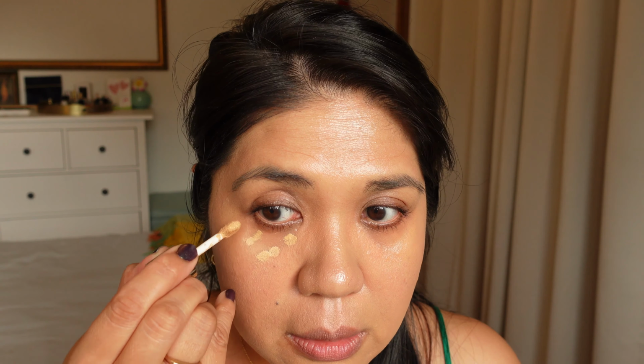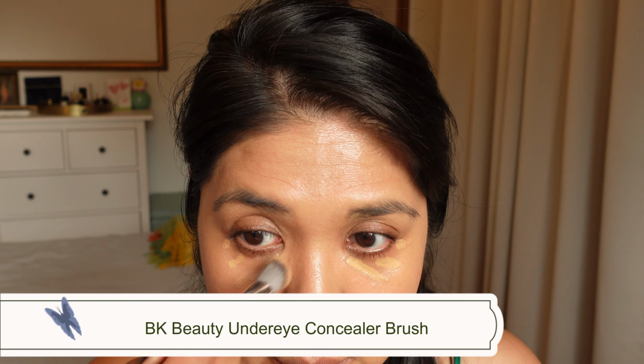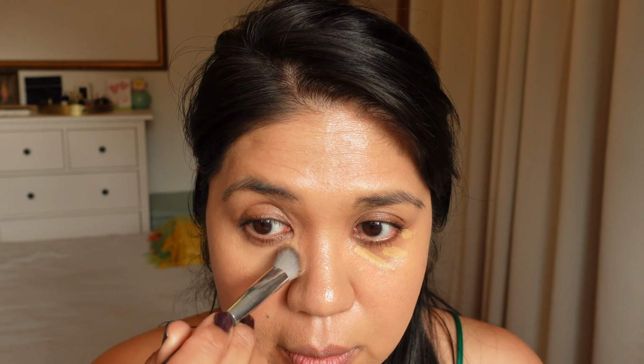So I'm just going to do dots. And then let me do kind of a spread of some here. These are two ways I'd put on my concealer. I would say this is medium pigment. It's not super emollient. I bet this is the kind of concealer where you wouldn't have to powder it down if you didn't want to. Okay, that's one side.